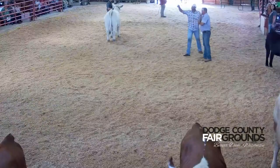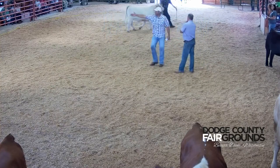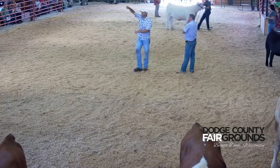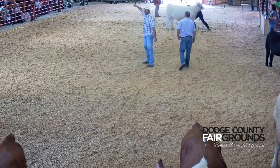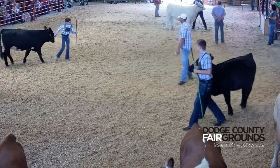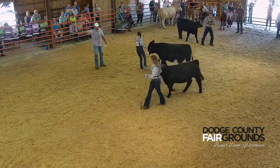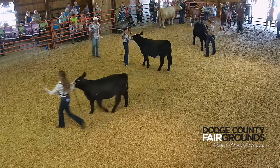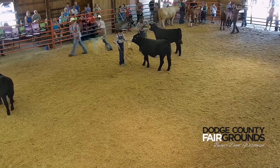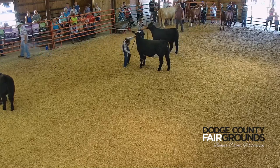And the champion overall commercial beef female was exhibited by Madison Wagner. The reserve champion overall registered beef female was exhibited by Sam Zupke, and our reserve champion overall commercial beef female was exhibited by Caden Atkins.